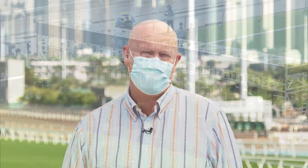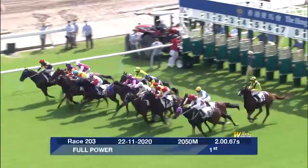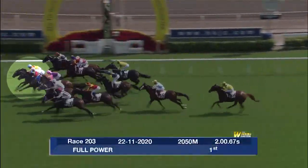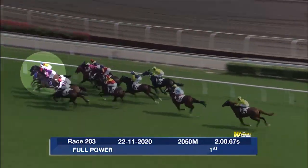But I think the main ones to look at here are Bundle of Delight and Full Power, and as I mentioned, Full Power's last win was better than it looked on paper, and we're going to see why. We're going to go back to that race, and this is race 203, and you see him here in the yellow, red and blue colours.